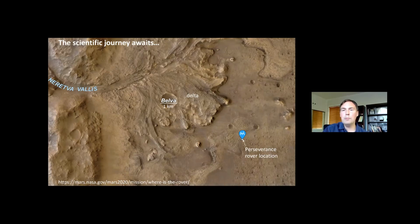Eventually we'll climb up and out of the delta and likely make our way out of the crater rim towards the west. And so this series of events is going to be spanning several years. It's not something that happens just overnight or in a few weeks. And so it really is an odyssey of a journey that we have laid out ahead of us.